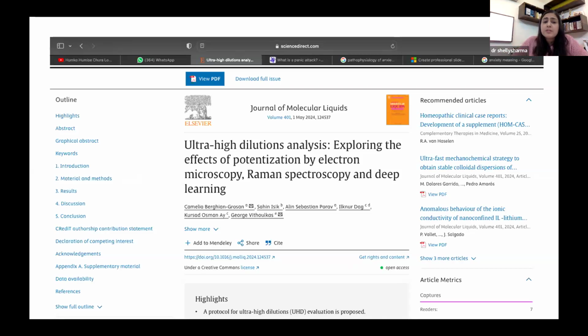So this is one of the most important researches which has come out in the last 6 months, which proves the depth and efficacy of homeopathy at fundamental research level. So we cannot say homeopathy is just placebo, it is something beyond placebo. I'm very sure about it. This research was carried out in 30, 260 potency of Aurum metallicum.